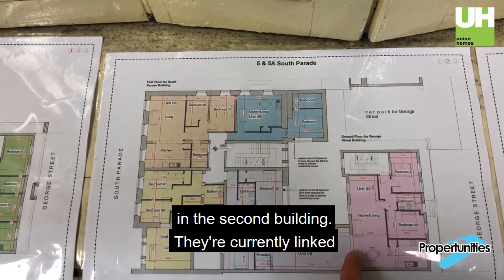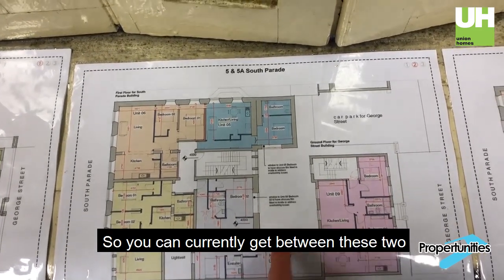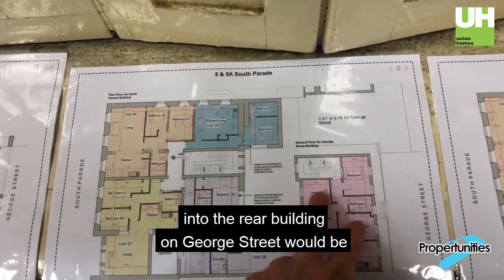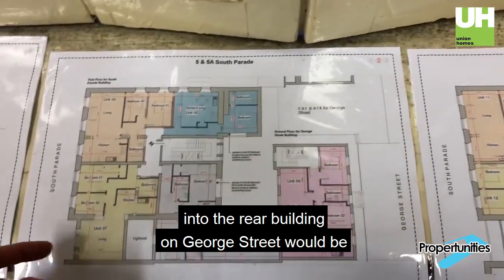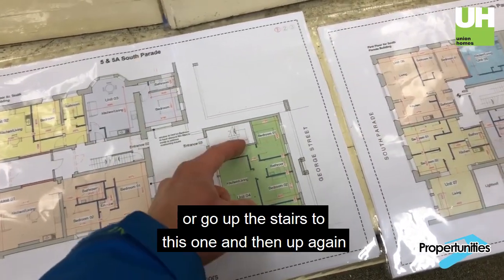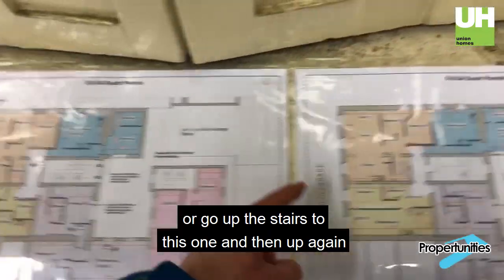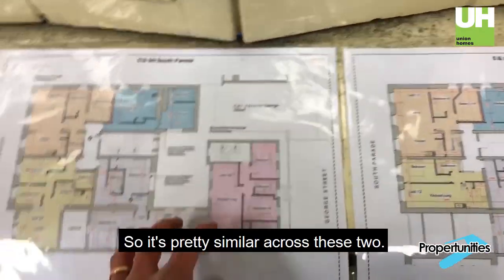They're currently linked on the first floor of this building, so you can currently get between these two, but we would be blocking that up because the access into the rear building on George Street would be on the ground floor through here, and then in the stairs there. So you can then access this one. We'll go up the stairs to this one, and then up again to this one. So it's pretty similar across these two.